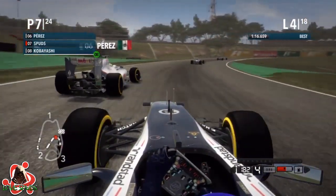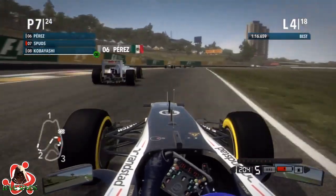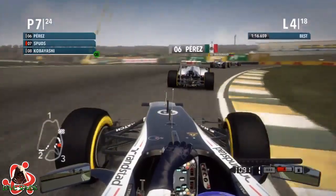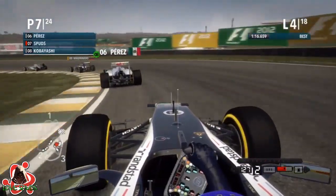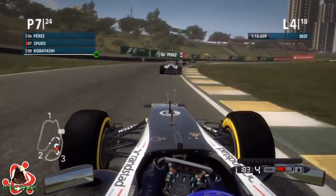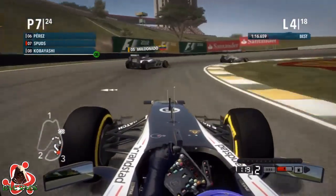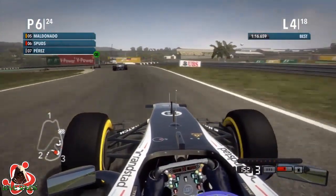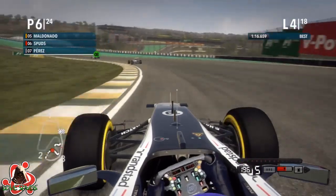As I come up the inside of Perez here, let's see if I can make a move into this corner. Not quite. I just want to make sure I get through this without having any scraps or scrapes or marks on the side of the car. Oh, can I do it here? Yes, yes. Slight lock up of the front right tyre there, but it's all good.